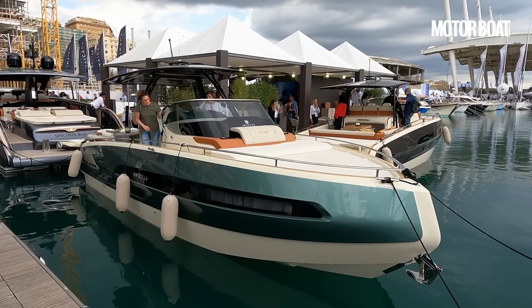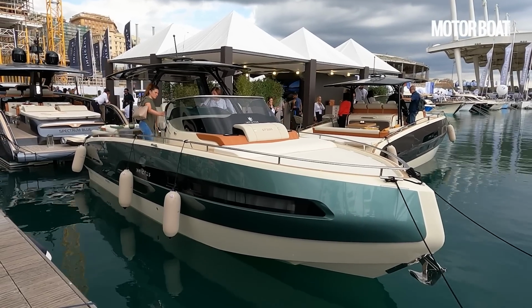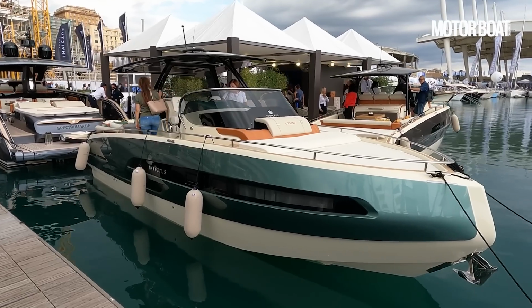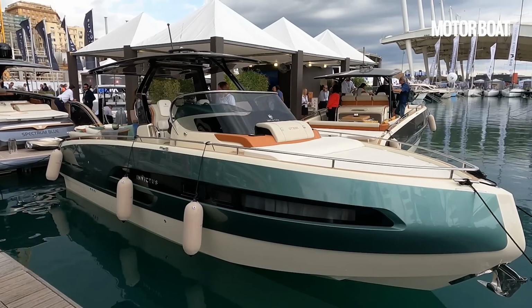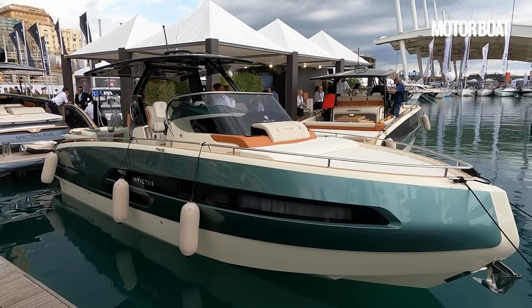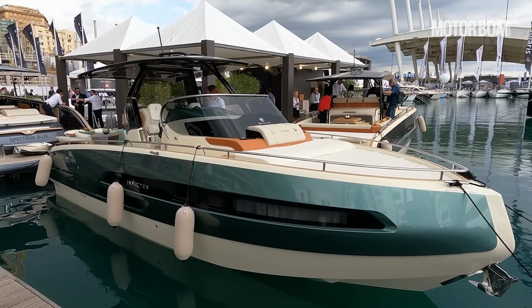It's not going to be for everyone, but if it's the kind of boat you're after, a really indulgent, very stylish, outboard powered day boat with overnighting accommodation, it's a very difficult boat not to like.